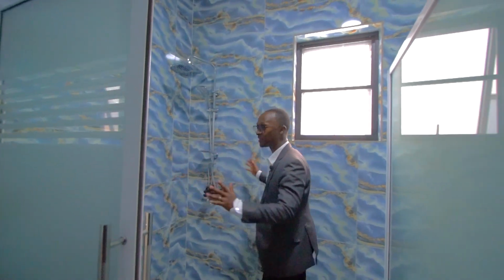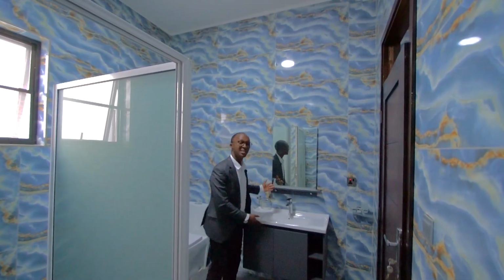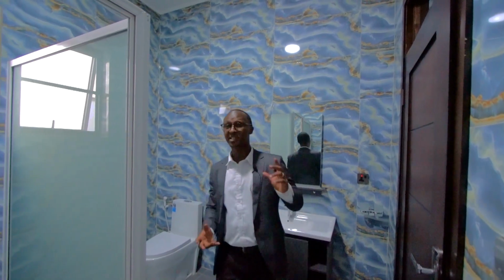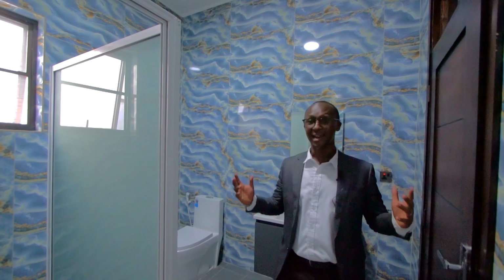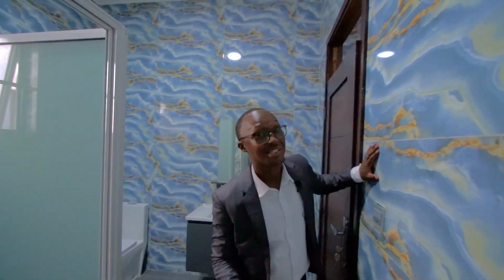I mean, however big you are, this fits you, because it's a nice, good size of a walk-in shower. And on this side, that's where we have this floating vanity, very modern and nice, and you have your toilet over there. This bathroom is so spacious that you can actually modify it and fit in even a freestanding tub if you wanted to. Overall, I love this space and I love these tiles. They are really, really interesting.